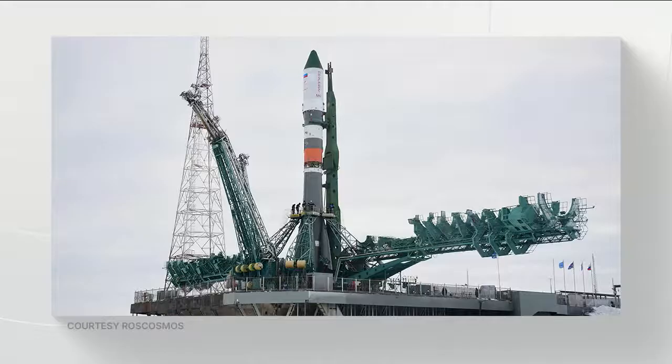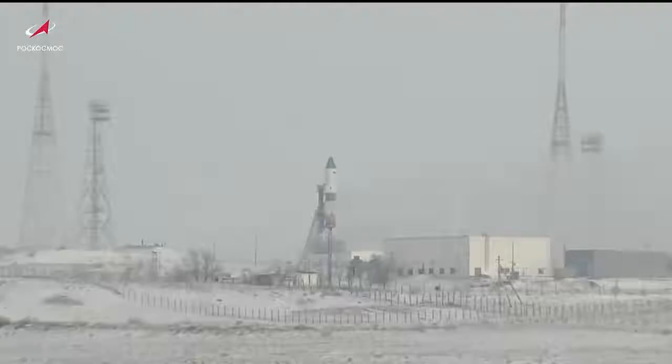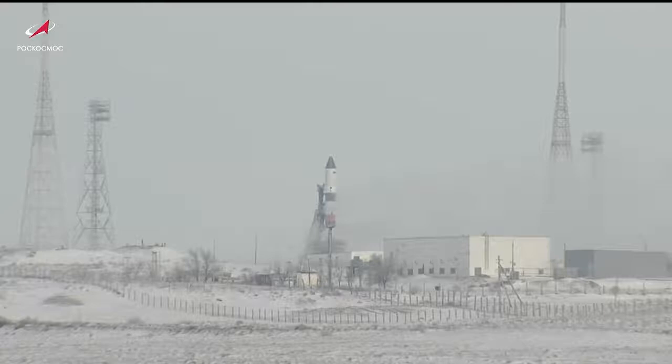Now, coming up on 22 minutes until liftoff. And back in Baikonur, the temperature is 15 degrees Fahrenheit with partly cloudy skies. The 2.1A booster was fully fueled several hours ago, and all of the propellants are being replenished now as we are in the final minutes of countdown.